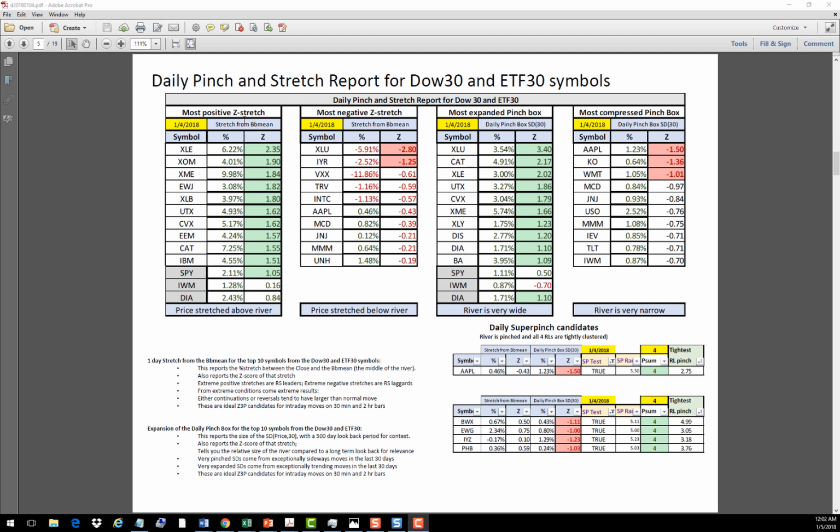Most positive Z stretches, these are the ones that have had the most explosive move away from their 30-period Bollinger Band mean. And this is measured on a percentage basis, but then sorted by the Z-score compared to its long-term performance. So energy, ExxonMobil, metals and mining, basic materials, technology, Chevron, Caterpillar remain in the plan there. I include the three broad U.S. indices here for large and small caps.